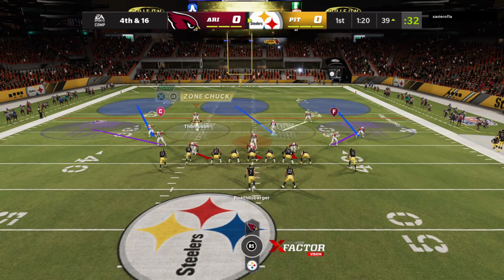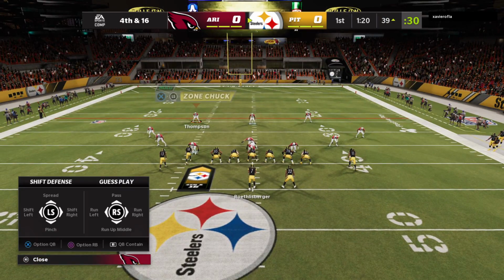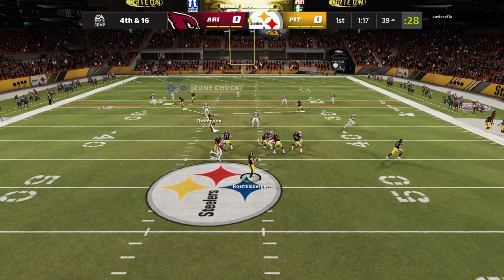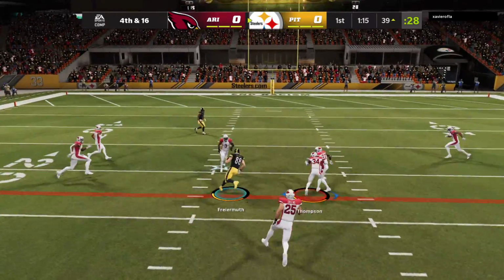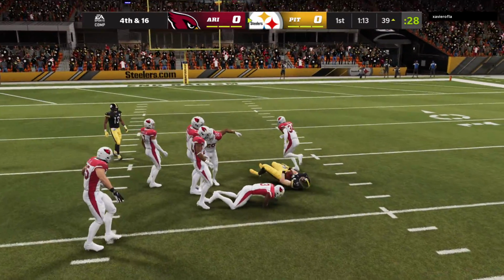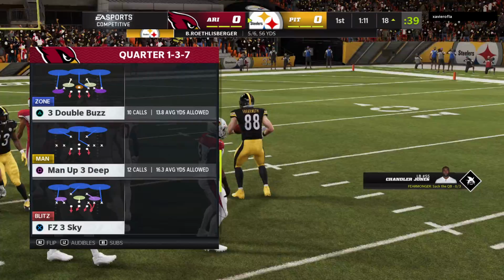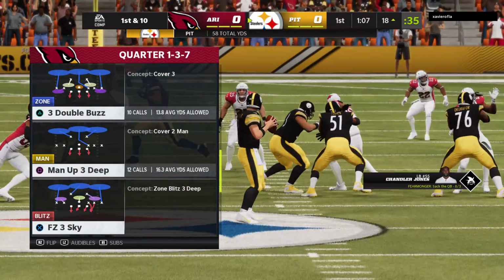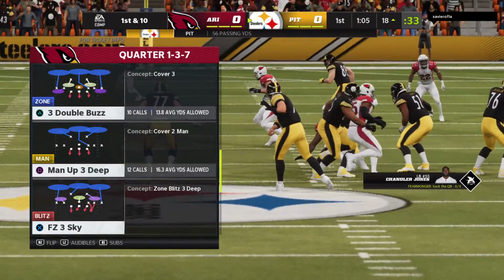And on their first drive, the offense staying out there. They're going to go for it on fourth. They'll try and throw for it with Roethlisberger. They'll get this to his tight end, that's Pat Freiermuth, and they'll wind up getting this one all the way down inside the 20. And that's a big pickup of a first down.